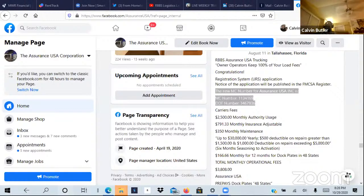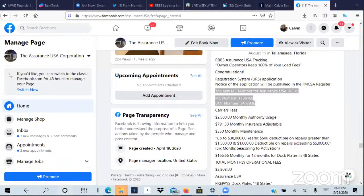Basically, someone took our information as if they were us, but with a different phone number and email address. So when carriers or shippers called, they were getting them and not us. They were masquerading as us, and they ran $375,000 worth of loads with our MC and DOT number.